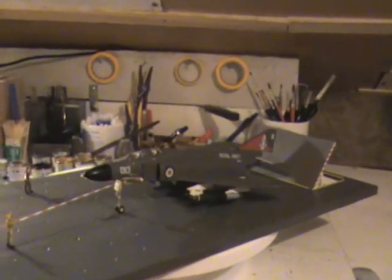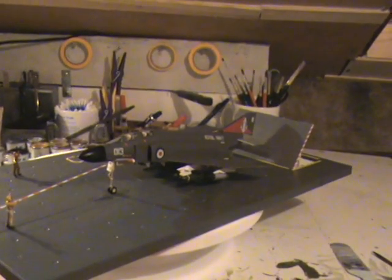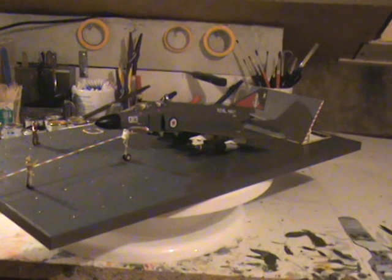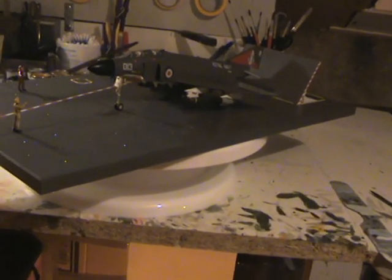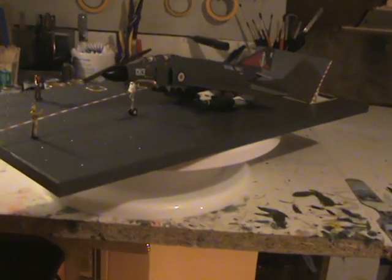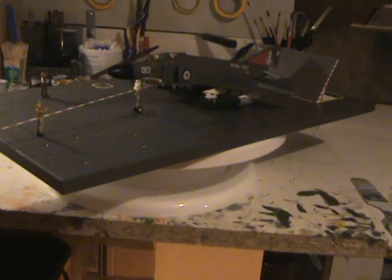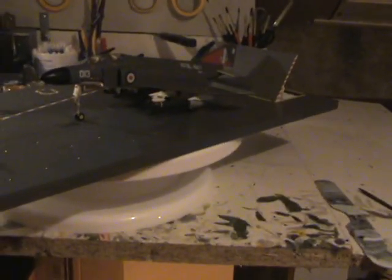Right, as you can see, I've completed my Phantom. So my group build is officially over. As far as I know, there's only Clint Demand Modeler, he hasn't finished his SBD Dauntless yet. I'm not sure, I might be wrong, but I'm halfway there that he hasn't. But I've finished mine, so it's over.